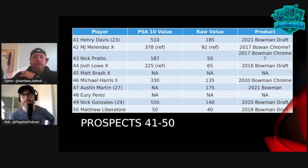Yeah, Austin Martin was weird. I think once he got traded from the Blue Jays, it just seemed like he lost a lot of momentum because his cards just kind of dropped, which is odd because Minnesota is not a terrible market. No. But yeah, he's definitely one that I think is flying under the radar. I think you're right. That could be a good buy opportunity for sure.